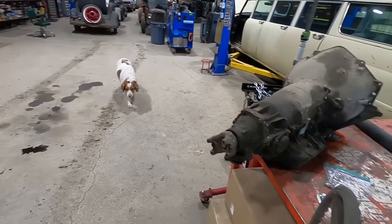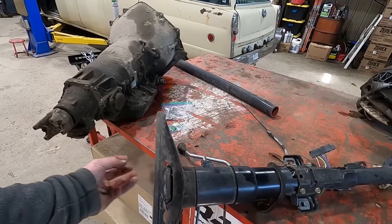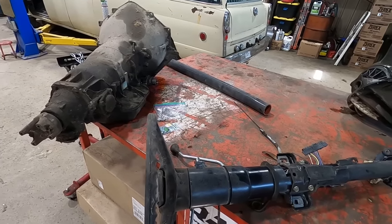Speaking of what it is, I've got a square body steering column here, and we're gonna play with that steering column. I've never changed one of these lock cylinders, but it sounds like you gotta pull the steering wheel off and do a bunch of other stuff. So I guess we'll try that.